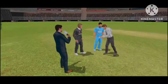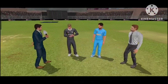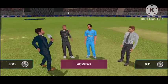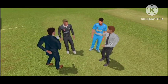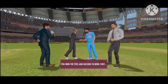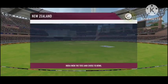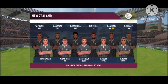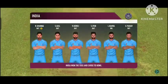Greetings, everyone. We have both the captains and the match referee for the toss. Captain has won the toss and selected to field first. These players will be taking the field today. Both teams look balanced and eager to perform.